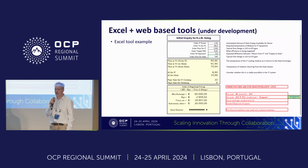Right now, we're transforming these Excel tools that Jack has created into web-based tools so that they will be more accessible, especially for policymakers. That is under development right now, actually by my engineering students. So right now we have tools for internal data, for external data, and for AI-based data center placement.